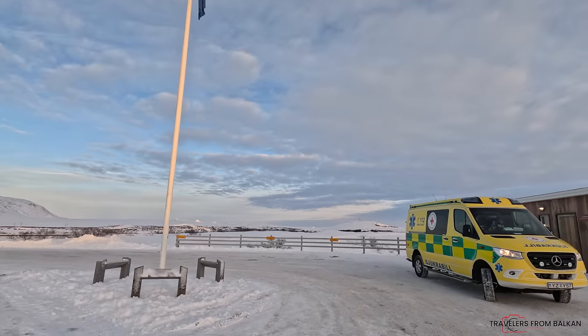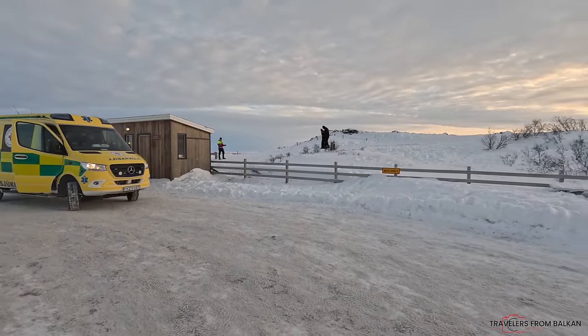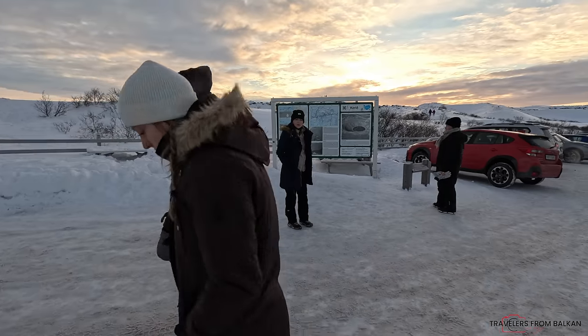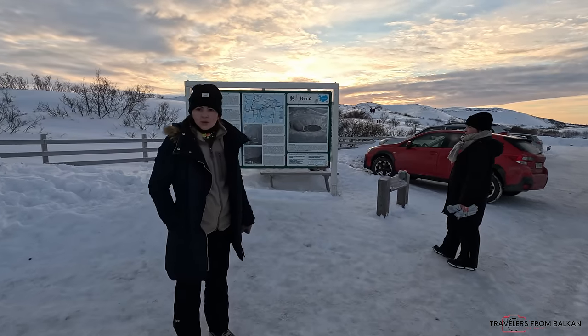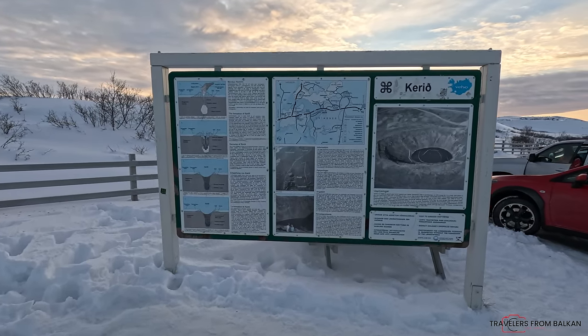As you can see from here, there was one incident where an ambulance had to come, the police and everything, because one person slipped and I think he broke his leg. So just be extra vigilant here.